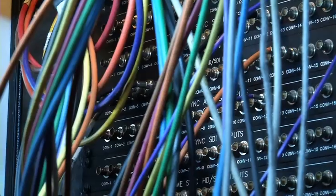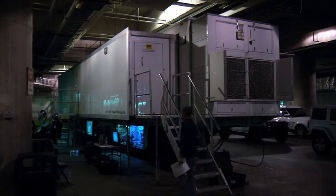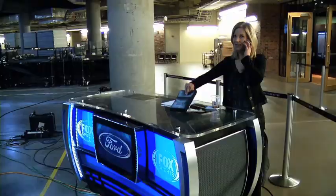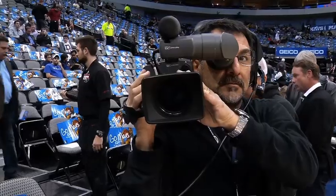Located deep in the bowels of the AAC are the production trucks. A production crew consists of dozens of people, both in front of and behind the camera.